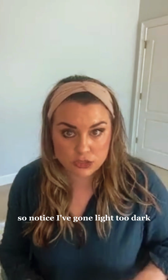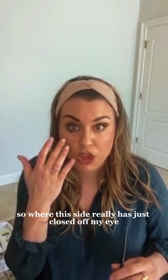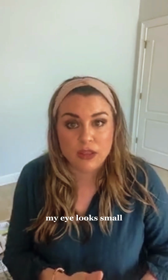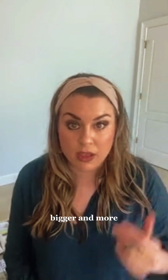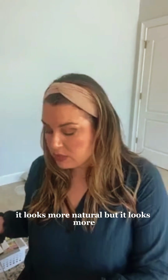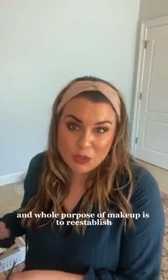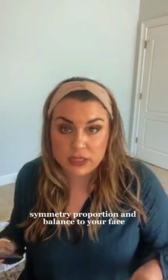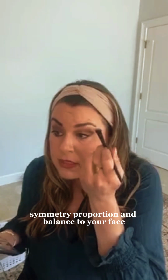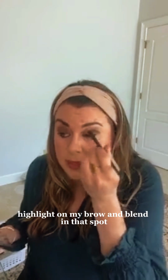Okay, so notice I've gone light to dark. Where this side really has just closed off my eye, my eye looks small, my eye looks hidden. Over here, my eye looks bigger and more natural, and more proportionate to my face. And the whole purpose of makeup is to reestablish symmetry, proportion, and balance to your face. Okay, so I'm gonna create a little bit of highlight on my brow and blend in that spot.